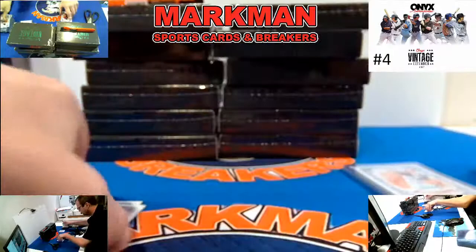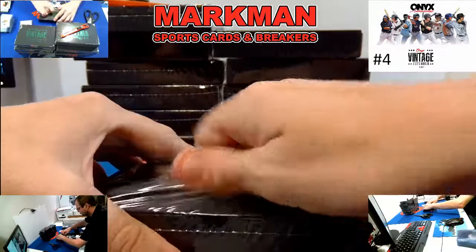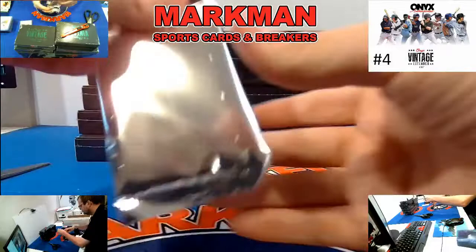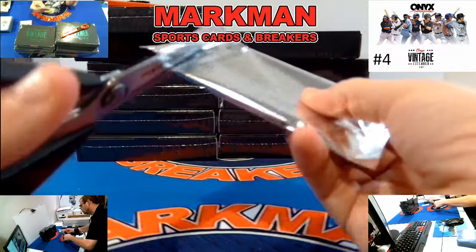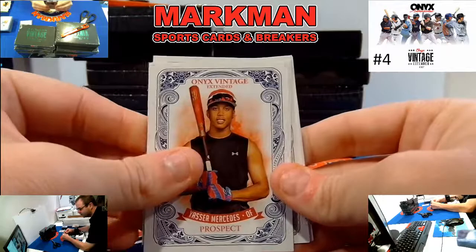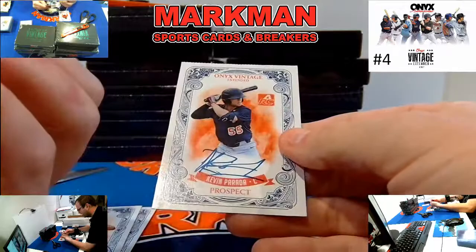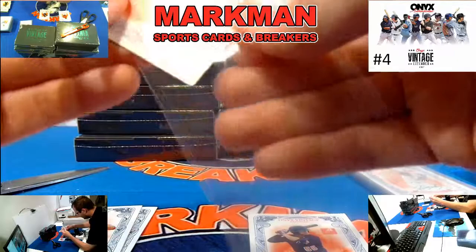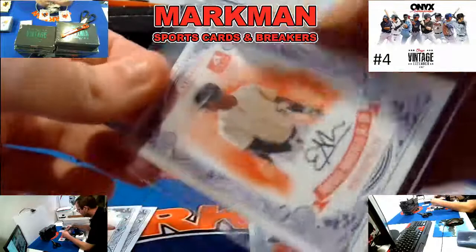Here we go. Box 13. Yes, sir, Mercedes. Tristan Cassius. Oh, this might be a black ink. It is a black ink. Enrique Bradfield Jr., 1/5 for no MLB affiliate. And right behind it is another no MLB affiliate prospect, Kevin Parada. So we'll put this black right here. And Kevin Parada, that is a blue.